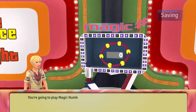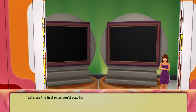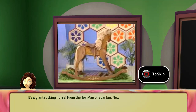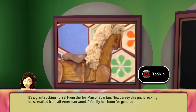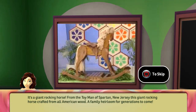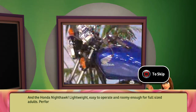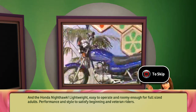Magic number. Let's see the prizes. It's a giant rocking horse. From the toy van of Spartan, New Jersey, this giant rocking horse crafted from all-American wood, a family heirloom for generations to come. The second prize you'll play for is the Honda Nighthawk. Lightweight, easy to operate, and roomy enough for full-sized adults. Performance and style to satisfy beginning and veteran riders.